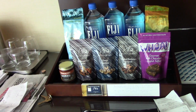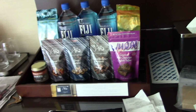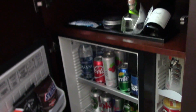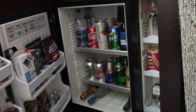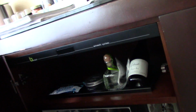So, if you're staying here, do not remove these. You will get charged. But if you put it back in 60 seconds, it won't be charged. The fridge, on the other hand, do not remove anything. And I repeat, anything from the fridge. If you're staying here, unless it's an absolute emergency, do not remove anything from this fridge. Because once you remove something, you get charged immediately right after. It sucks too, but unfortunately you have to learn the hard way, I guess.